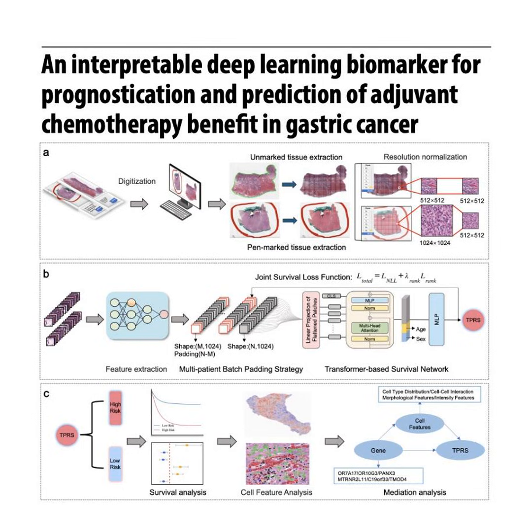But how does the AI score itself during training to know if it's getting better or worse? It uses a dual scoring system called a joint survival loss function. Okay, break that down for me. Sure. The first component is negative log likelihood, or NLL. NLL evaluates how accurately the model captures the temporal survival distribution. It's strictly about getting the timeline right. Did it accurately predict the probability of survival at year 1, year 2, and year 3? Okay, so NLL is the stopwatch.